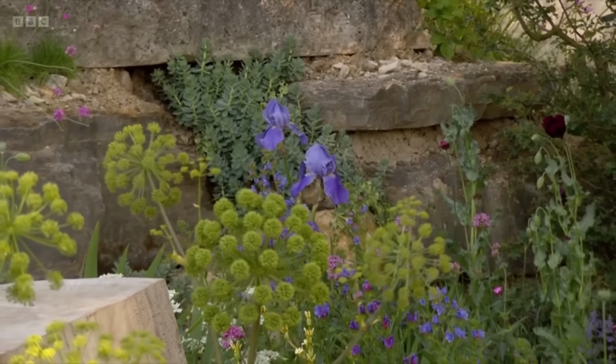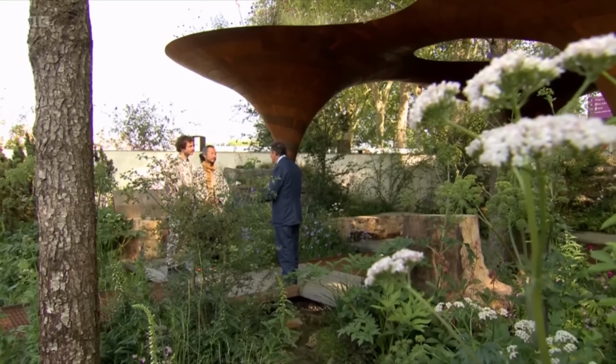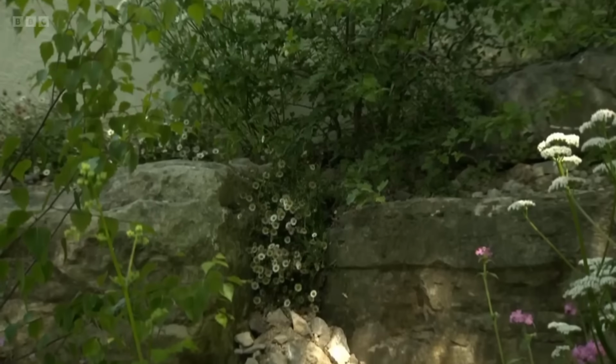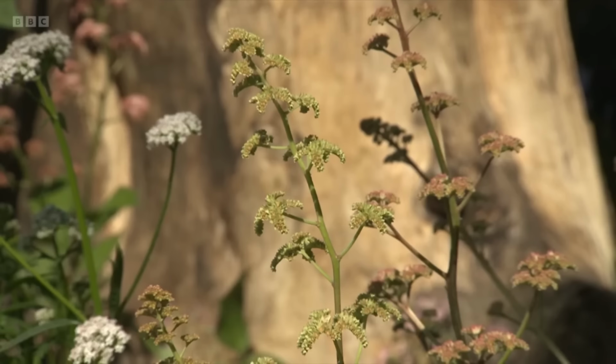Jay, Tom, congratulations. I just think this looks superb, and we've seen the enormous lengths you went to create it. First of all, are you happy? Really, very happy. I love the way that you've built flexibility into the design and the planting. I mean, you've got your dry areas and water coming through. In terms of planting, was that a complicated thing?